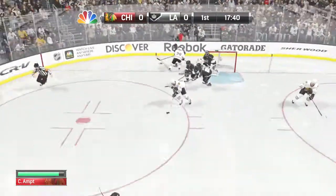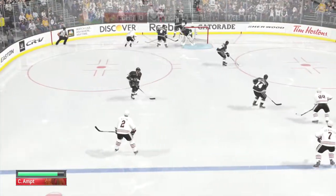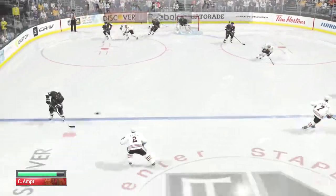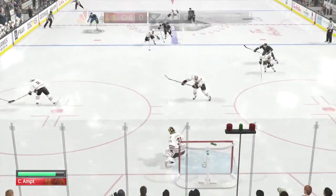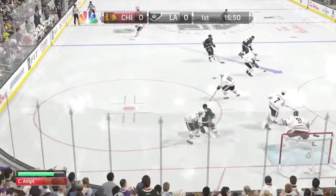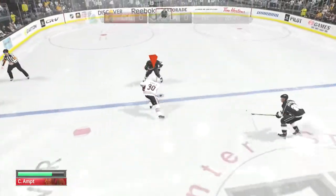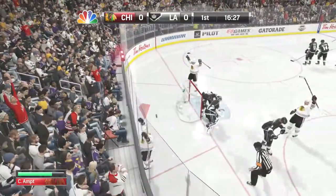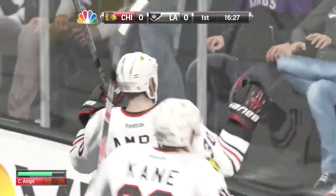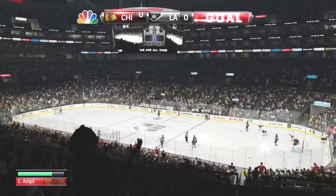He's into the slot. Lots of pressure right now. They've got to break that. And played through center for Marian Gaborik. Fires. Lifted on goal. That's why the goalie's there. A wonderful grab of a great long pass. Score! It is 1-0. The visiting team.